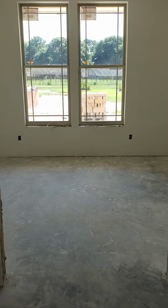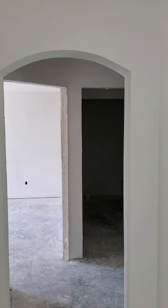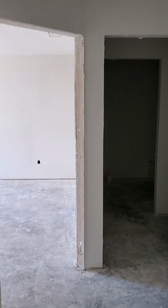Yeah, it's decent size, and we did put a closet in here in case we need to convert it to a bedroom. And then we'll walk into here, and these are the two guest bedrooms. And they're both pretty nice size.